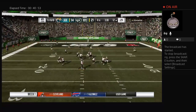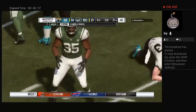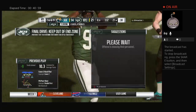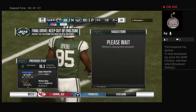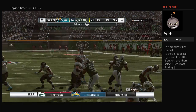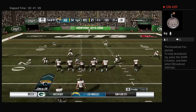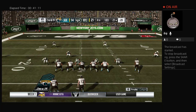He's back to throw. And he can't get a throw off. He's taken down. What a huge play at this point in the game. David Irving in there to drop him as the clock continues to roll. And they need to work to at least get some of this yardage back after the sack. 2nd and 19.